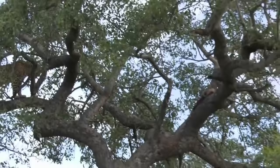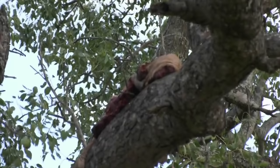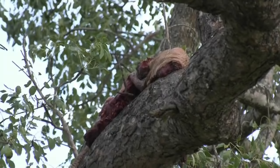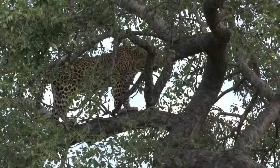So Tingane is in the tree with the kill, which how he got in here I'm not quite sure, but there we go. You see there's the kill there, and so it means that that male lion hasn't been able to get up there just yet. And I wonder if Tingane makes his way towards that kill, if maybe Nsuku might wake up and actually try and move back towards the side. It will be interesting to see how it goes. It's going to be a kind of standoff, I think, between the two of them.